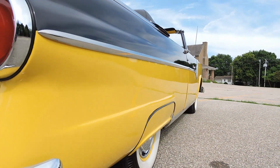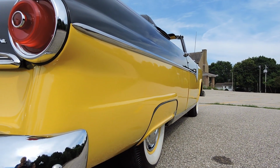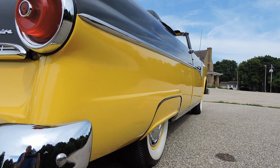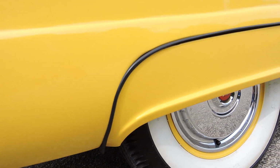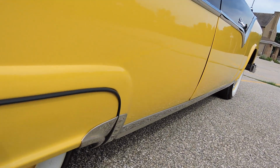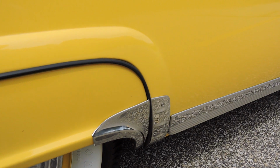As we come here to the back, like I said, this was a national award winner. If you look up and down the sides, looks super nice and straight, very clean. Bottom quarters are absolutely perfect down here. Over the wheel well looks good. We have just a little tiny hairline crack right here in the paint, very, very tiny and small. Does have the fender skirts. The chrome on the skirts is nice.